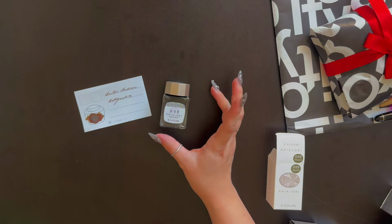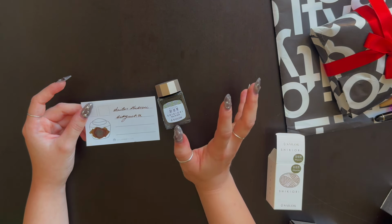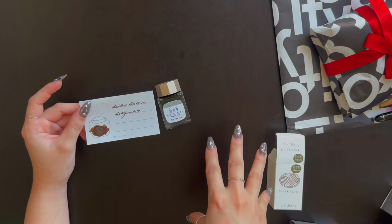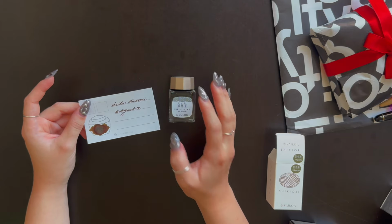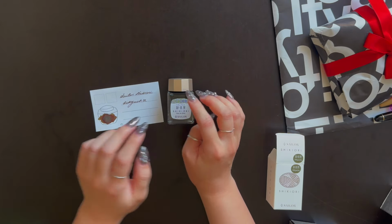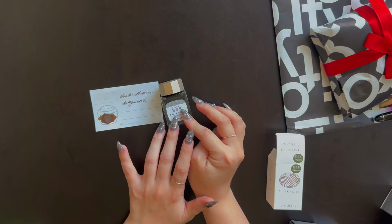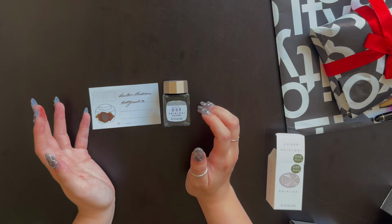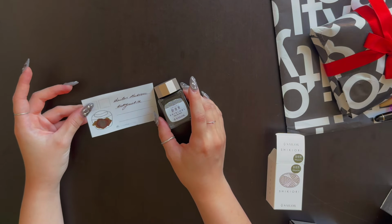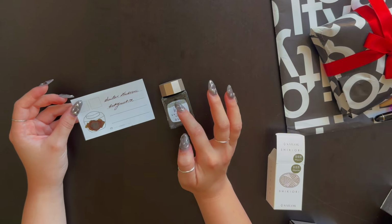But if you write in print, I think print has a lot more ability to show shading because you lift your pen with every stroke. So it gives a chance for the ink to pool more, whereas with cursive, it's just one flowing line. So I do really like this ink, and I think you can see some of the interesting qualities of this ink, and the color is just interesting regardless. So yeah, I really do enjoy this ink as well. Kind of like an olive brown with a red sheen. Honestly, the sheen does not really show up when I'm writing with it, but regardless, very beautiful ink.